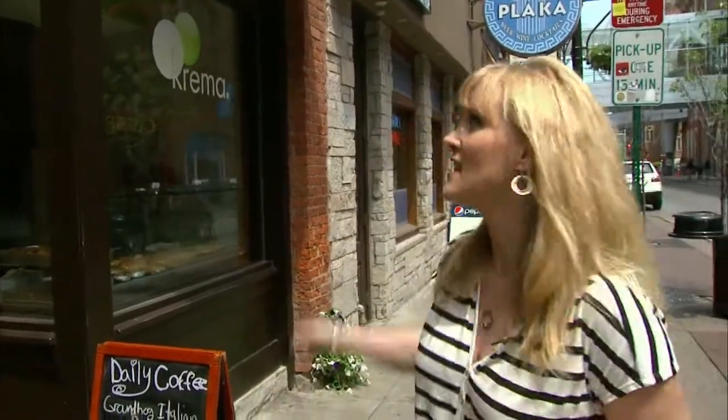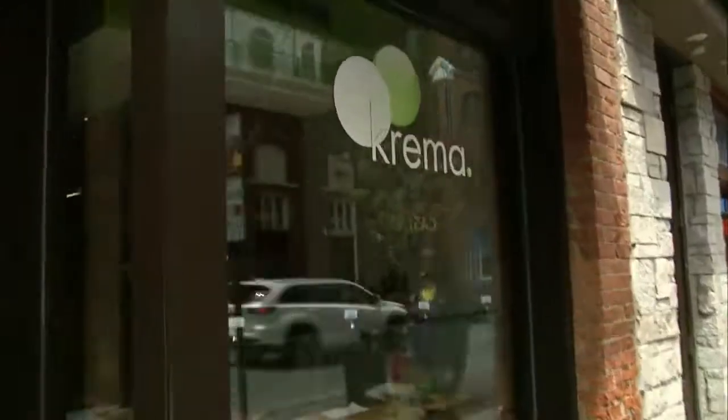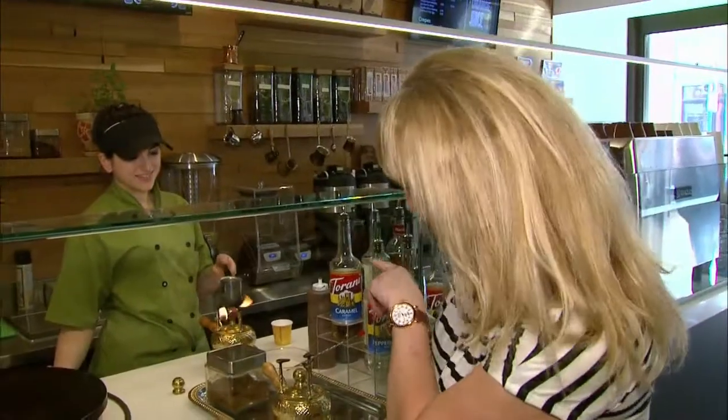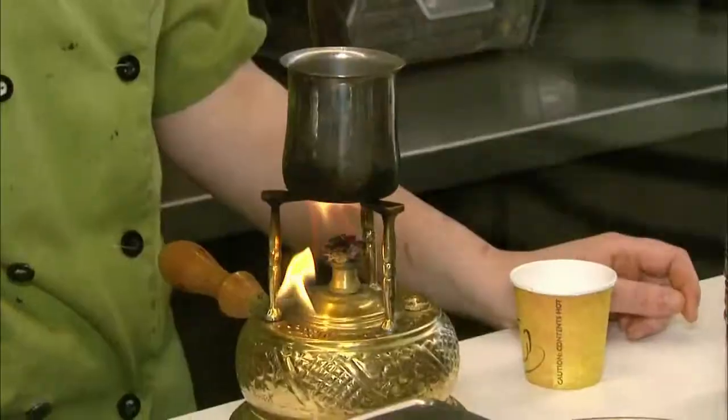Okay, so I'm in Greektown now where they have everything authentically Greek. They've got the flaming cheese, grape leaves, they've got steaks, burgers, you name it. But they also have sweet treats, and that's what we're going to go into Crema for. Maggie behind the counter here, she's making Greek coffee the authentic way.